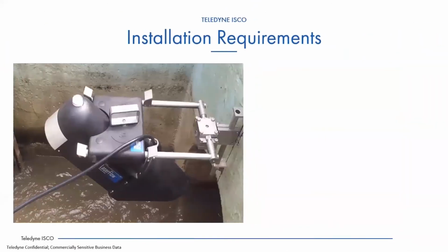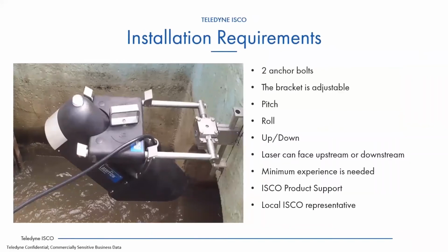Now with the non-contact sensors, with the radar and the laser, they both have similar mounts, how to secure them. They'll have 2 anchor bolts to bolt it to the wall. You have an adjustable bracket that allows you to adjust the pitch and the roll. You can move it up and down. Now the laser flow allows you to point upstream or downstream to get your velocity readings.